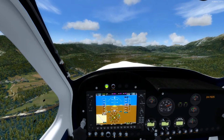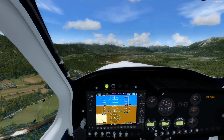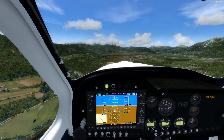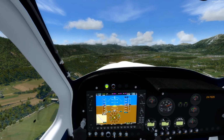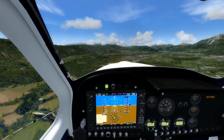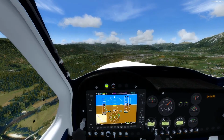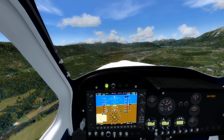Now I will report that we have the airport of Lesce Bled insight, and we'll perform a full stop landing, and we are ending the stream on this airport today, and again I would say if you have any suggestions, please let me know, so I'll make a video or the next stream ready for you.